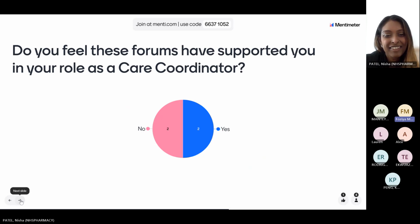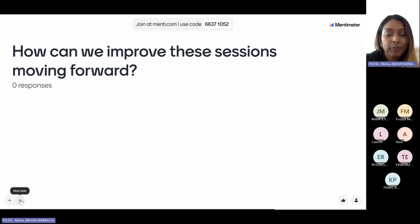Again, for those that have said no, it'd really be useful to know why that is, and if you've got any topic ideas that you'd like to hear about. Hopefully that will come up. So how can we actually improve these sessions moving forward? For those that have answered no, it'd be really helpful to know how to improve the sessions. The responses are anonymous, guys, so we'll never know who you are and what you've answered. So please feel free to pour your heart out. If not on the Menti, then please do answer in the chat. That's not a problem.